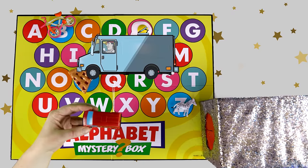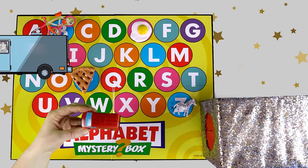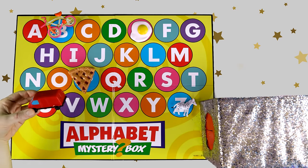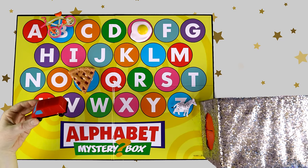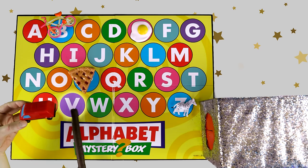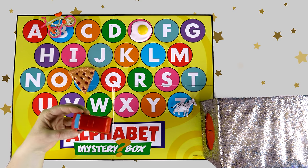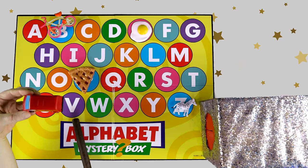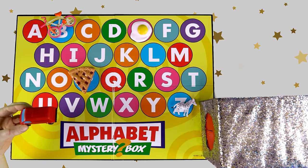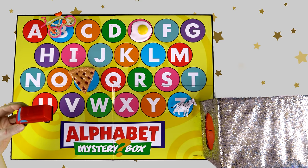V, v, van. What letter makes the v, v, v sound? The letter that can say v, v, v is the letter V. Van begins with v, the letter V. Now it's time to put van on our letter board. Van begins with the letter V.